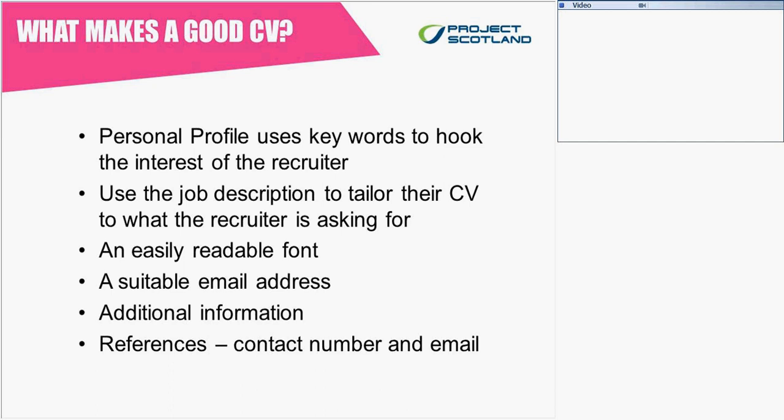A known fact within the HR realm is that a hiring manager will spend about 15 seconds looking over a CV. So you need to make sure that the CV is short, definitely no more than 2 pages long, and punchy. The profile, for me, should really be placed at the beginning of a CV.